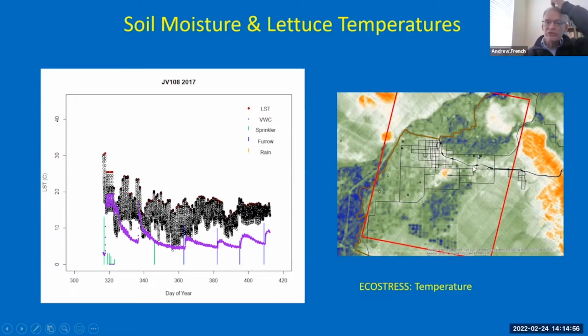The right-hand side shows you a thermal map from the ECOSTRESS. This was the sensor that's on board the space station. The red outline shows you the French Space Agency's Venus satellite footprint. So blue colors show you cooler areas, which is where there's a lot of evapotranspiration, and red colors or orange colors are where there's very little.